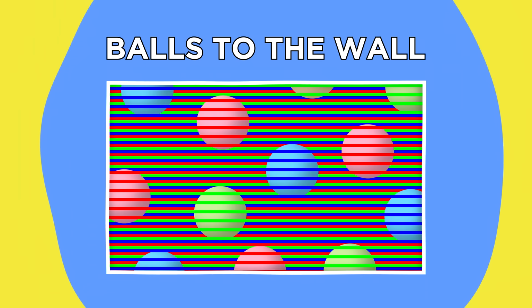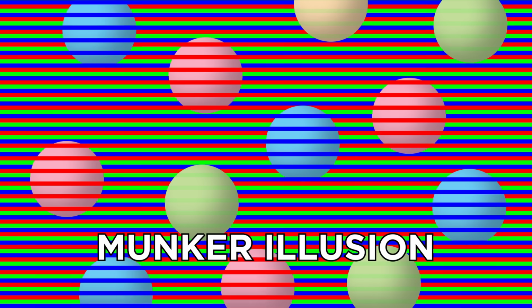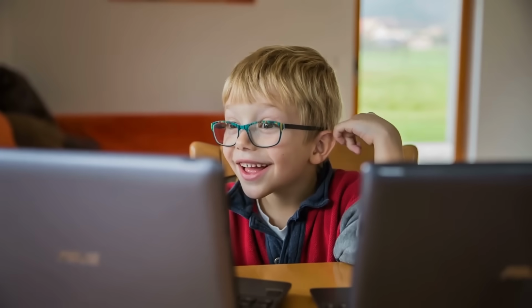Balls to the wall. Take a look at this image. As you can see, the balls here are 3 different colors: red, blue, and green. But one of them is an imposter. It may look green thanks to those green lines, but that ball is actually beige. This amazing effect is called the Munker illusion, which occurs when your perception of one color is changed by the surrounding colors. So, let's find out if your sharp eyes can see straight through this illusion.